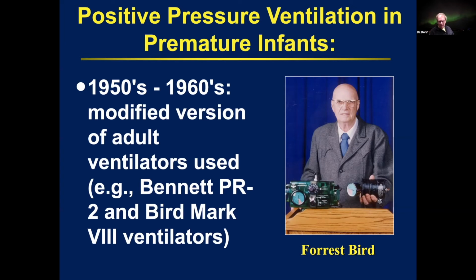During the Second World War, he developed a real interest in the respiratory physiology of aviation. And he flew his own plane, and he adapted many of the principles of high altitude respiratory function in the workshop that he developed in his garage at Sandpoint, Idaho, and developed this modification of the adult ventilators, the Bennett PR2 and the Bird Mark 8 ventilator, which he's holding in his hands here. And he modified these so that they could be used in newborn infants. And many of you are probably familiar with the Baby Bird ventilator, still being used in many parts of the world. I'll show you a picture of it later.